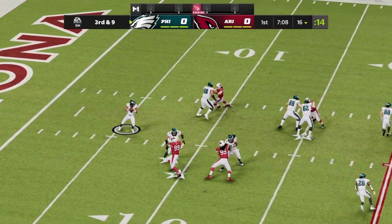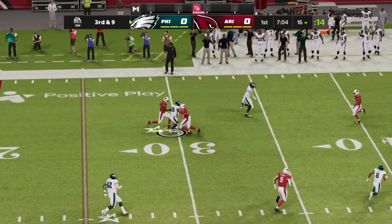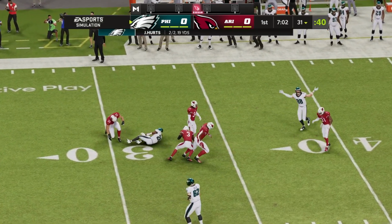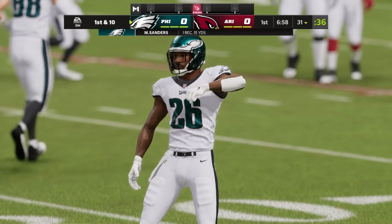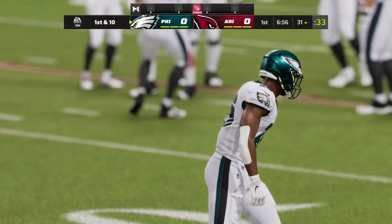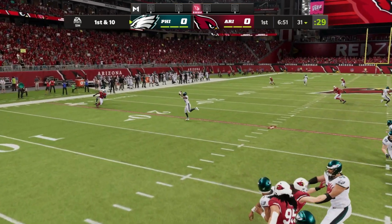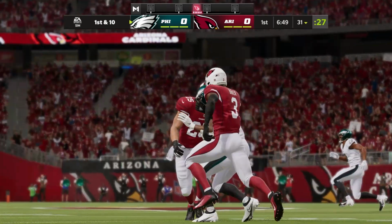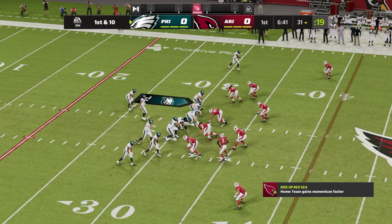From the gun, it's Hurts. That's swung out wide to Sanders, and he's got it past the 30 before he's hit and dropped. Well, I like the play design there. They occupied the defense downfield, everyone trying to account for someone. But unfortunately, they didn't account for the running back slipping out of the backfield. And he was absolutely unnoticed and wound up getting big yards on that play.